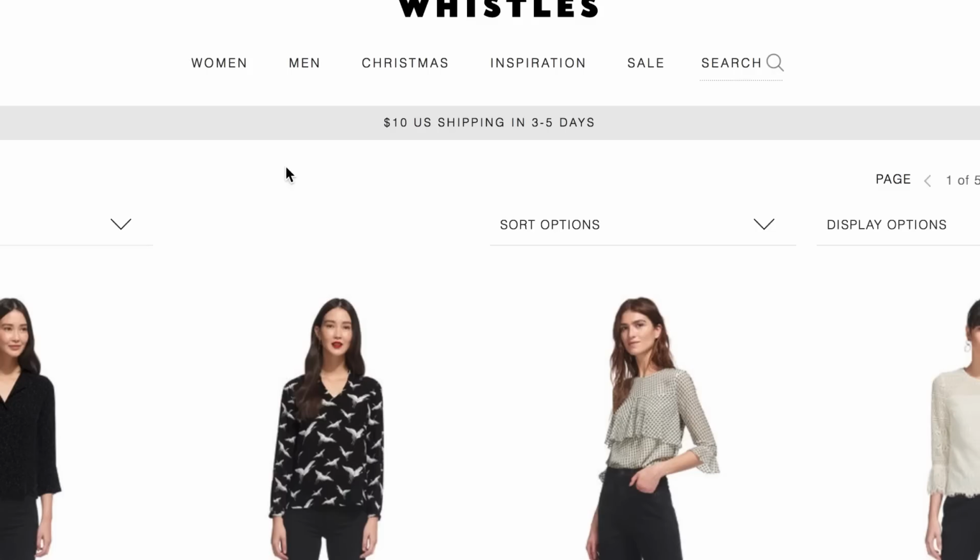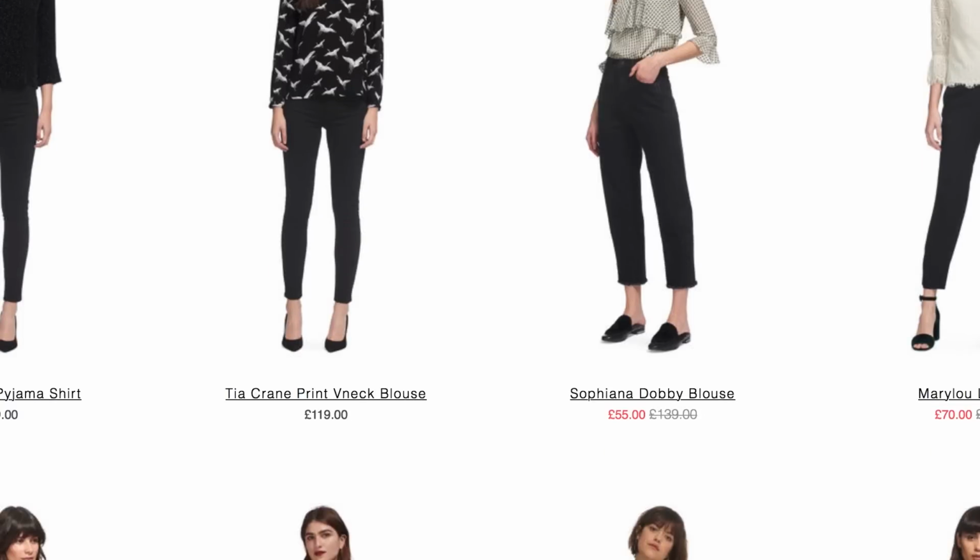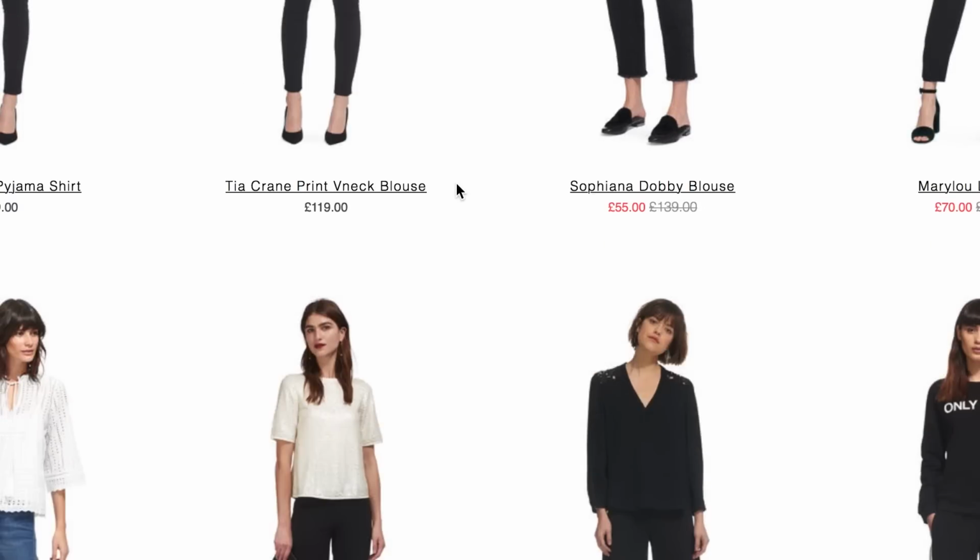For myself, my style is pretty minimal, a little bit traditional, a little bit sporty, and so I tend to look at brands like Everlane or J.Crew, or even though I don't own any items from this brand, they're called Whistles, they're based in the UK, I still have their website bookmarked because I really like how they pair items together.